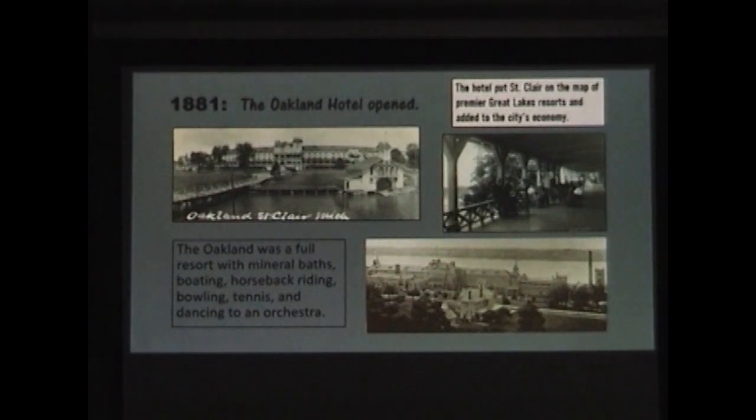Today, we've gone through their yard. It had all kinds of amenities. You could come there, and one of the big draws were the mineral baths. People thought it was very helpful to take the baths, so they'd come here to do that. But they could go boating, horseback riding, there was a bowling alley, tennis courts, you could go picnicking, there was an orchestra, you could dance on summer evenings. Sometimes it was played on the porch, and there you have a picture of the porch.